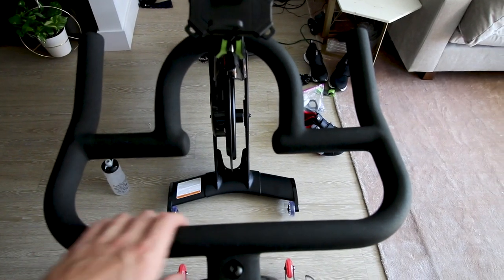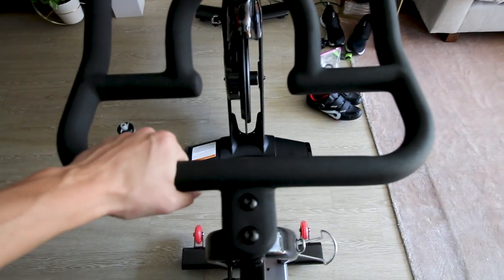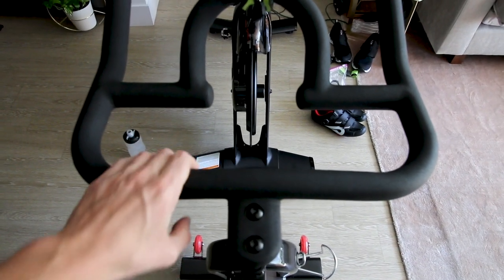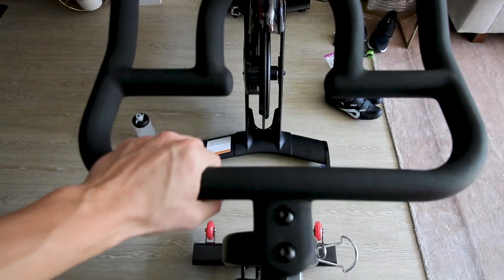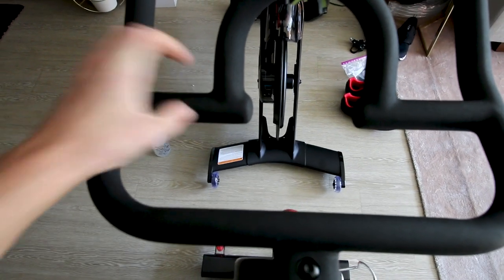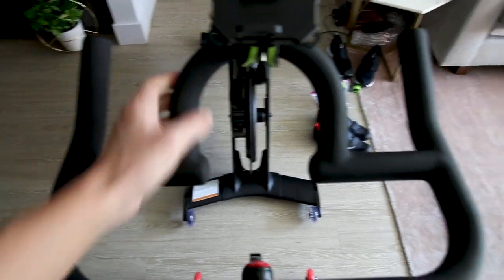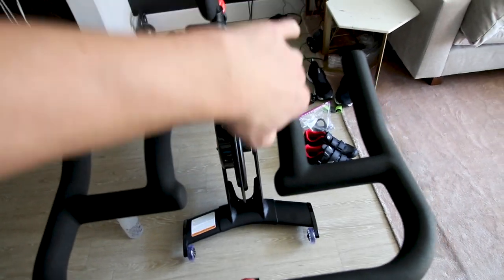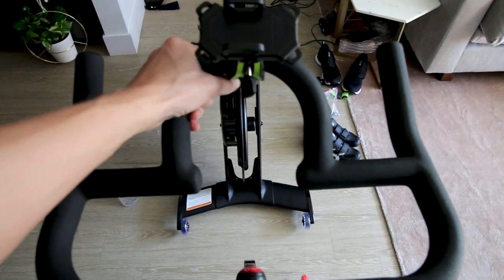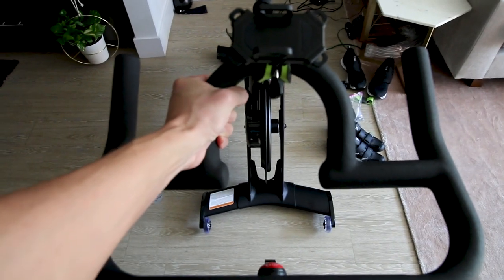While we're up here, take a quick look at the handlebars on the Sunny Bike. I do like these handlebars a lot. They're thick, they feel nice, nice rubber padding. There's multiple hand positions. There's a close one, a far one that's also flat, and then you get your side ones, and the ends flare up as well. And then you get this little upside down U-shape going on up here, which I'm not really sure why they chose that design, but whatever.